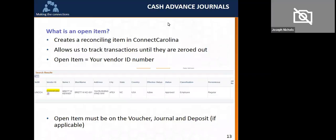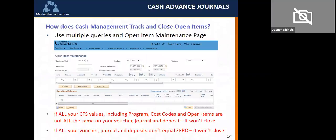So essentially, the open item, it's your vendor ID. There's mine. It allows you to track transactions all the way through, and it has to be on all of the different documents as you go.